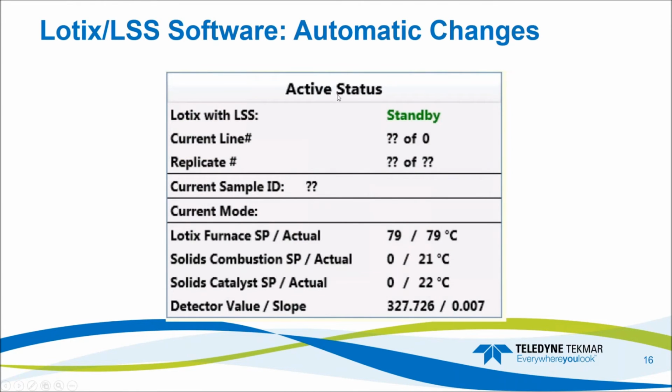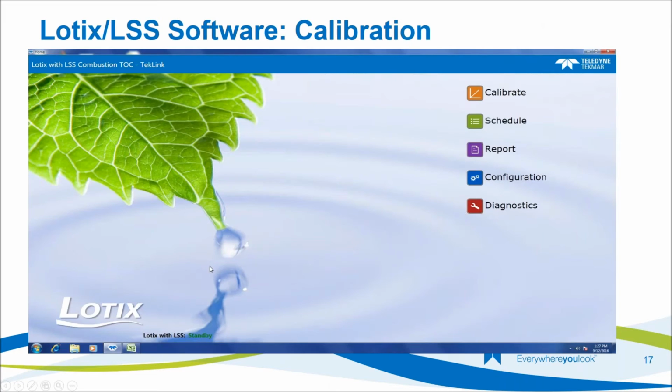This is the active status window. It's the window while it's running. Your furnace temperature for the Lotix will stay there, but it will automatically add the solid furnace temperature to the screen. So everything you would need to know about the LSS boat will automatically pop up for you.